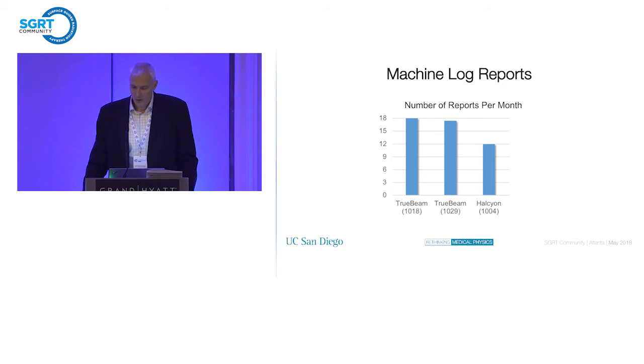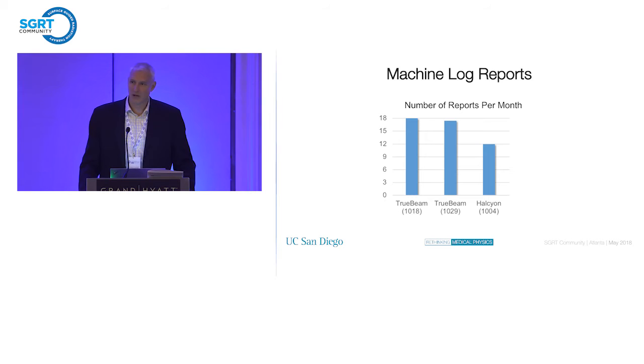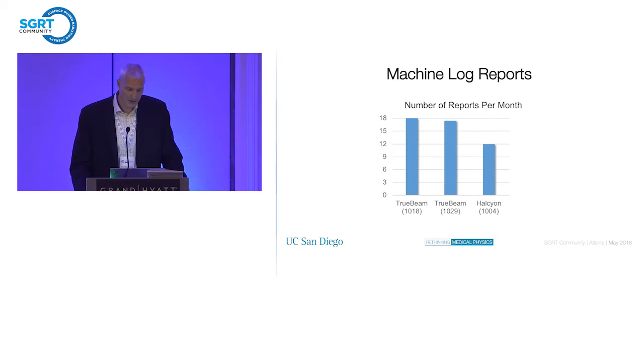We have a robust online machine reporting system, so anytime there's a fault at the machine, even if it doesn't bring the machine down, therapists can log that, and we just keep track of all of our issues with the machines. And you can see on this slide we have 2 TrueBeams. Those numbers under there are the serial numbers of the TrueBeams, so it kind of gives you an idea of what version of the equipment that we have. So we had the 18th TrueBeam, and we have the 29th TrueBeam, and then the 4th Halcyon that was delivered. And we're getting about, on the TrueBeams, 4 to 5 fault submissions per week for each of the TrueBeams. And then for the Halcyon, it's significantly less.